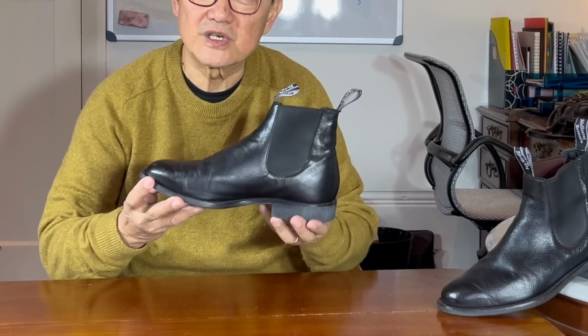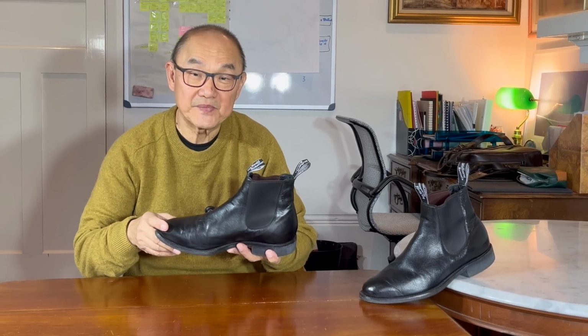This is an old version of the Grazier from Harold Boots. You can still get this, but there are subtle differences, so I thought I'd review this for you anyway so you can compare it with a new one that you can buy.